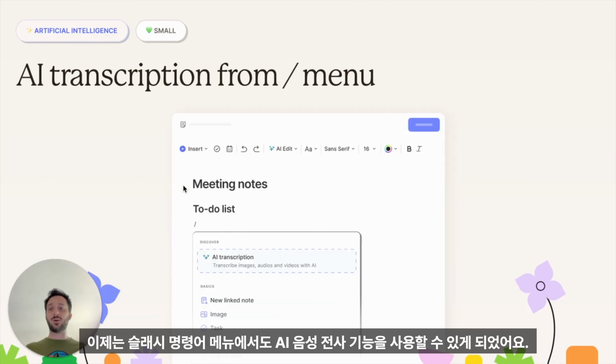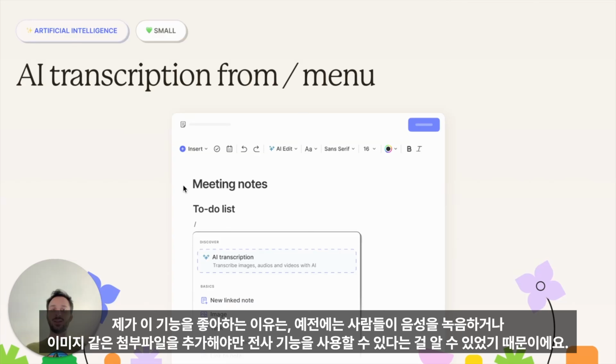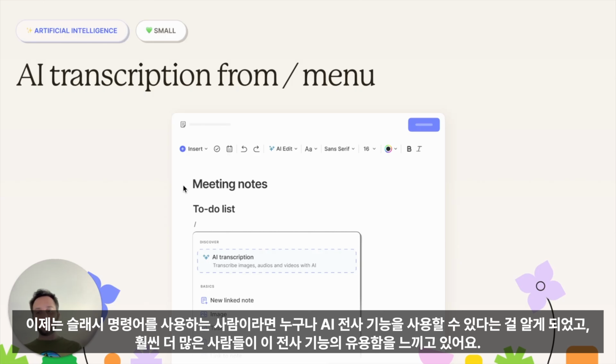You also now have AI transcription from the /command menu. It's a nice way to access it. The reason why I like it is that previously people needed to either record an audio or add an attachment like an image to discover that they could transcribe it. So many people didn't even know that AI transcription was available on Evernote. Now everybody who uses /commands knows that you can do AI transcription, and so many more people are finding usefulness in transcription.